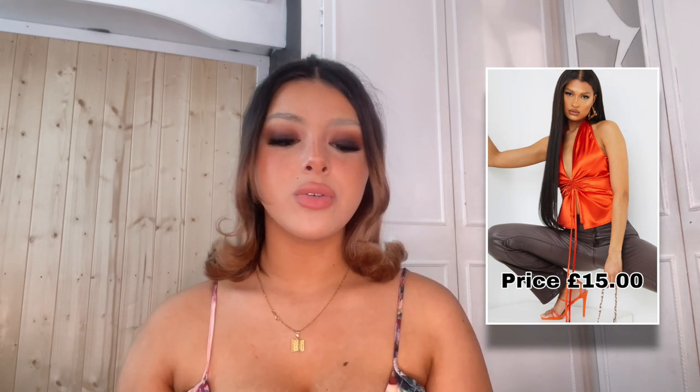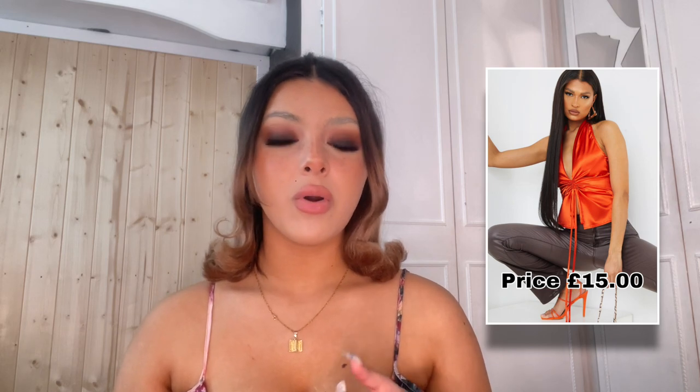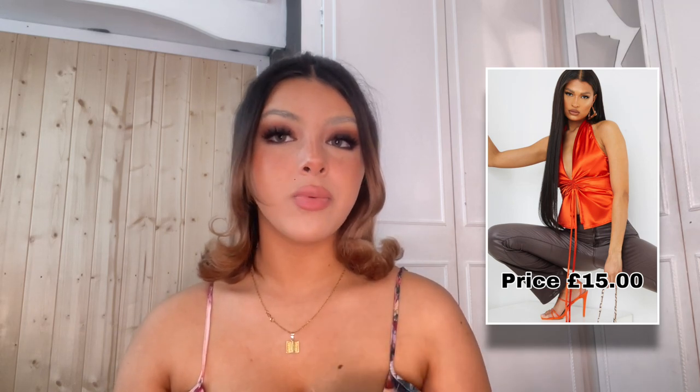I think it's such a cute little look. I think this would look good with denim, blue denim, or I think it would look good with white as well. Definitely a keeper, this one. Definitely something worth looking into if this is your sort of style.